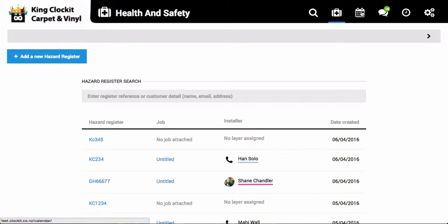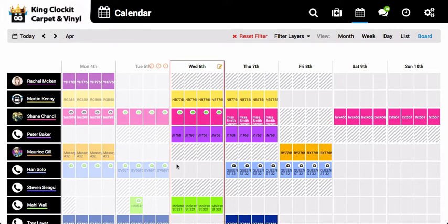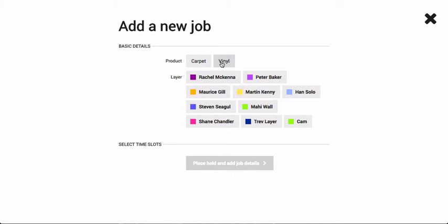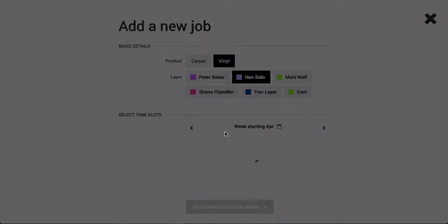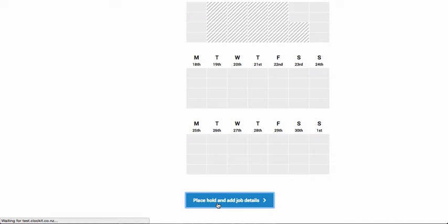So if you go to your calendar, and let's put a job in just as we normally would. Let's say it's today. We'll add a standard job. And then we're going to add the job details.